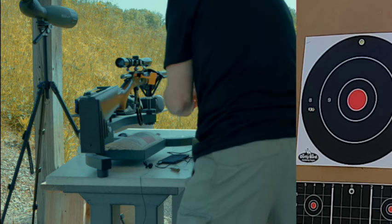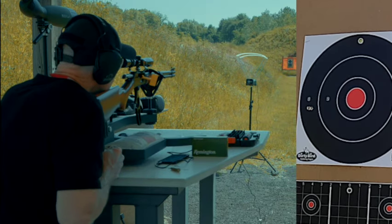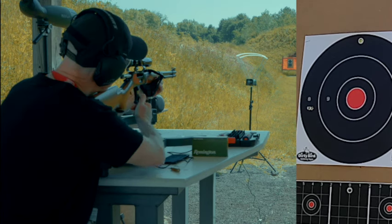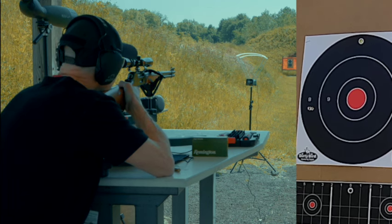Okay, let's try that. The 30-30 has such a nice recoil. Why you don't see a recoil pad on it. You really don't need one.